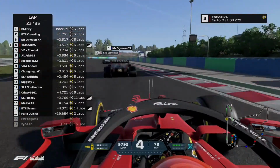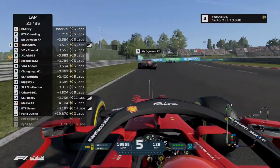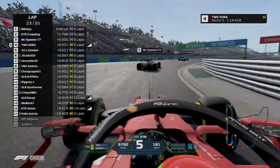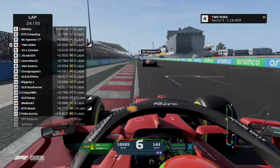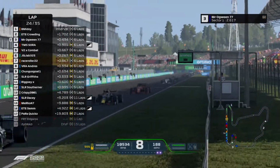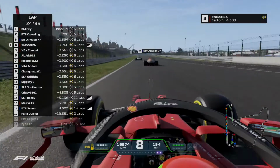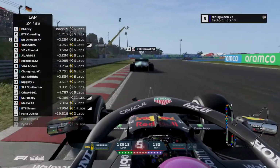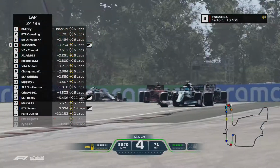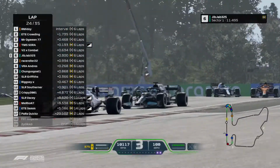He's chasing Ogween as they make their way towards the final corner, turn 14. Down the main straight they go again, down towards turn 1. Looks like Ogween's more focused on Crowding. Oh! Sora pushing, essentially, Ogween through turn 1.